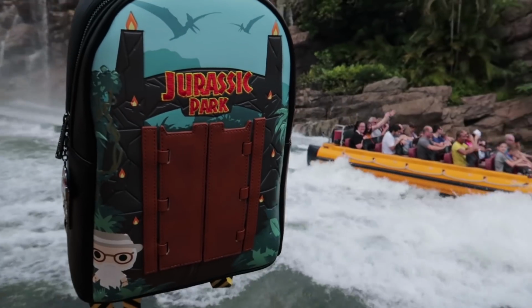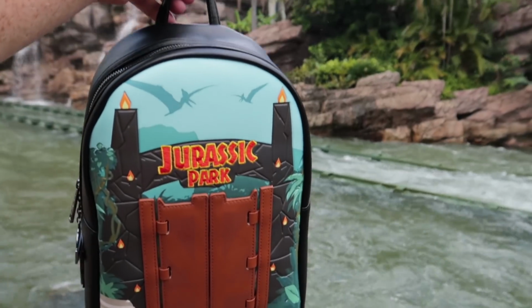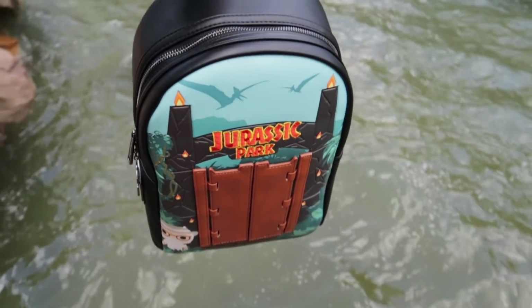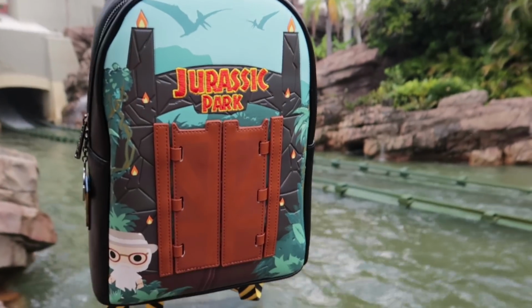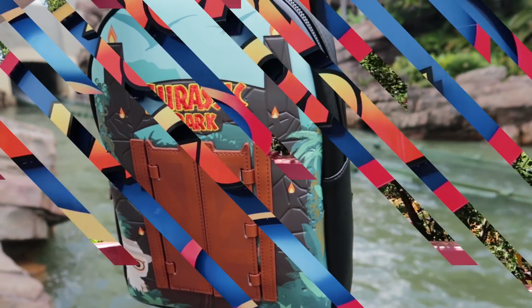I hope it doesn't get wet. I hope I don't drop it. Oh no, I almost dropped it. Oh, and again. Don't worry, don't worry. But there we go. A cute little backpack.